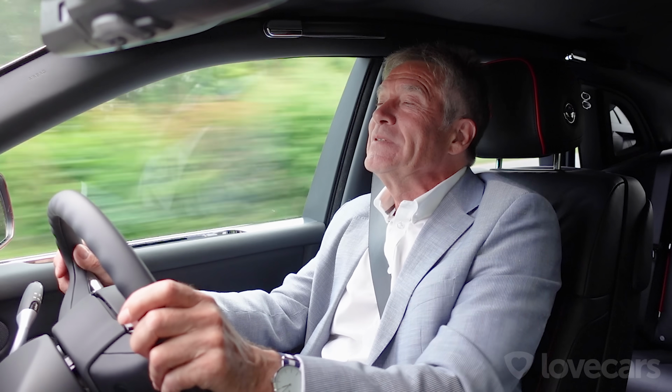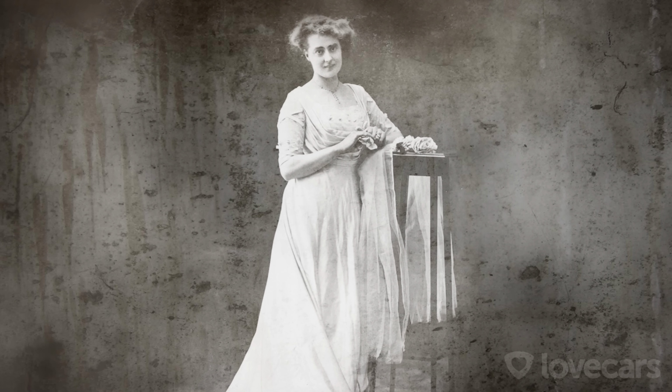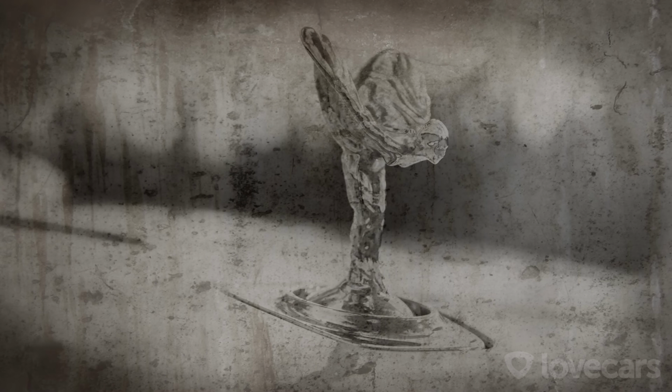Now, back then, Rolls-Royce didn't have a mascot of their own, so they decided to commission Sykes to create their Spirit of Ecstasy. He used Eleanor again as the model, but this time with the lady leaning forward, the clothes billowed out on both sides of her body to create the wing-like effect that we see to this day.